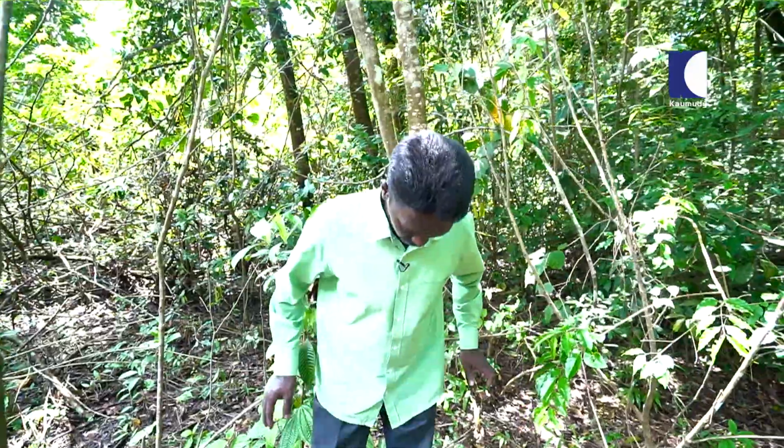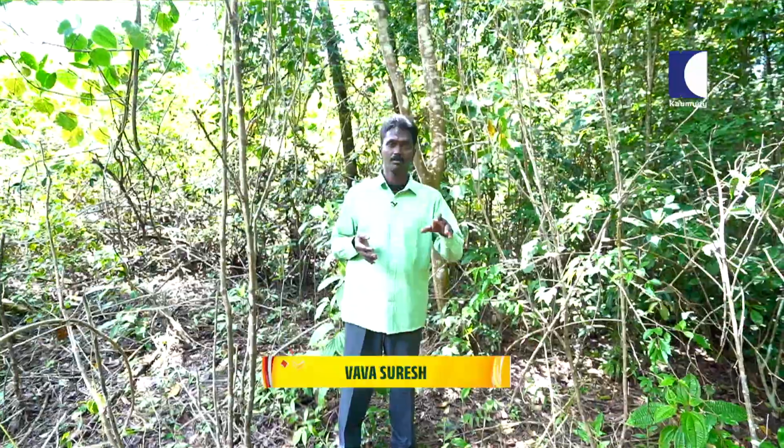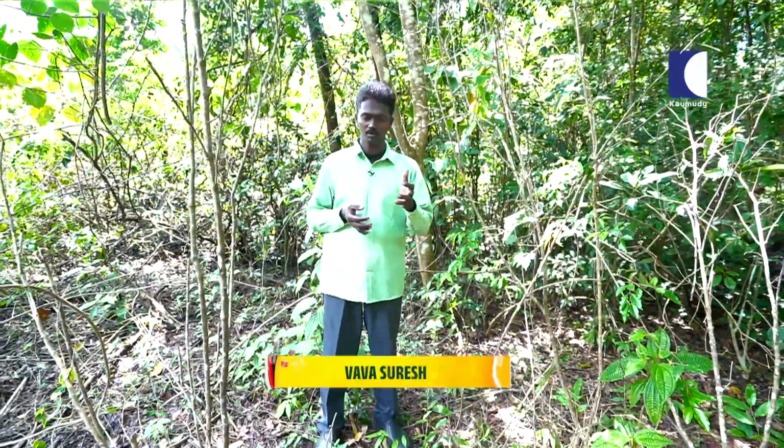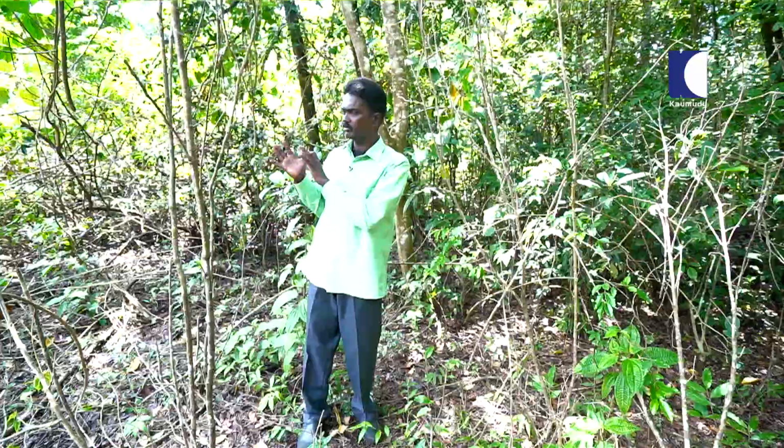It's a cloudy day today. Since this is the rainy season, you will find lots of leeches on this forest ground, infested by them. Anyone who has reached here would have tasted leech bites a number of times. Our crew members have also got more than 100 bites.